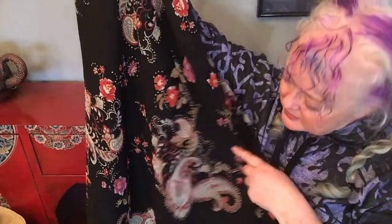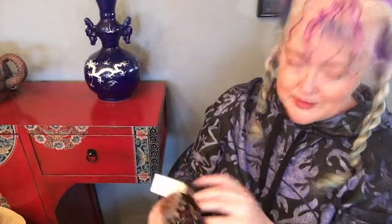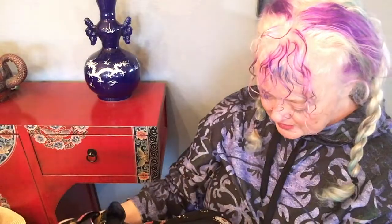So, K Studio Collection, size 18. Again, this would be so pretty for a holiday dress. The dark romantic florals are in, very 90s. This is long and flowy and has that good vibe. I need to get this one listed. And it does have some little sparklies. I don't think it's vintage.